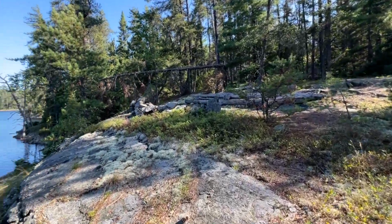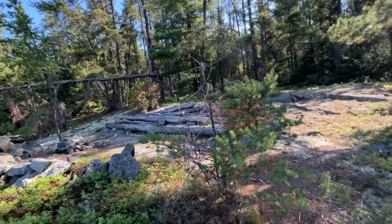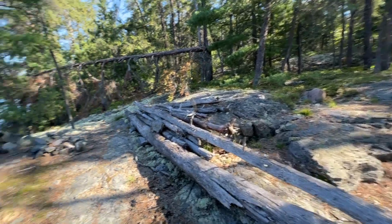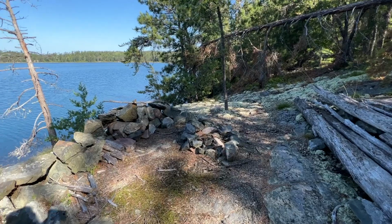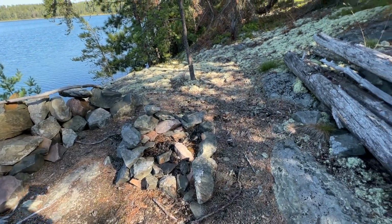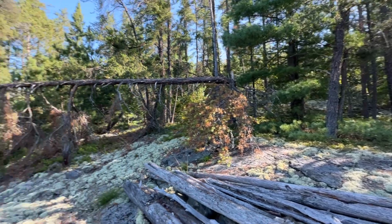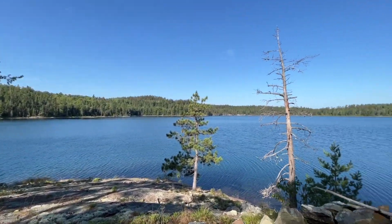Wow, look at this. I wonder what used to be here. Oh, somebody's camped here. Look at this beautiful setup here. Rock wall to block the wind. There's all kinds of wood. Fire pit ring. I know there's no privy because it's not a real campsite, but it's got a pretty nice view.